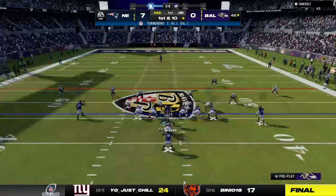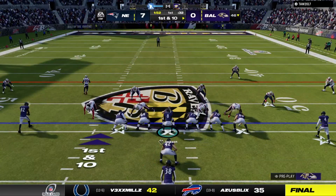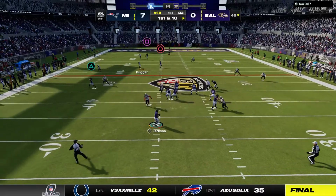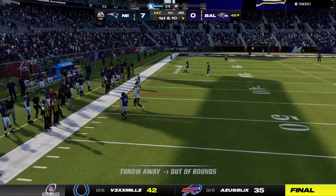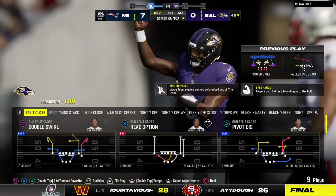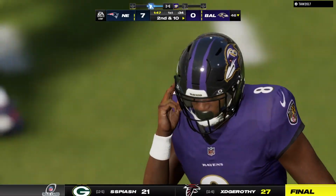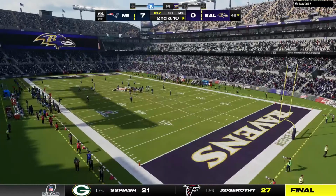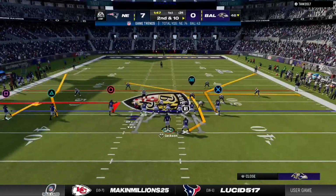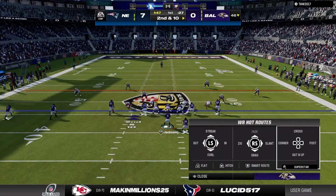Good starting field position for them as they come up first and 10 at their own 46. After the interception, here's Jackson. And seeing no options, he just tosses this one away, incomplete. Now that'll bring up second down. And a smart play there. He's probably saying, I wish I would have done that on the last drive instead of throwing the interception. An incomplete pass on first down. That leads to a second and 10.